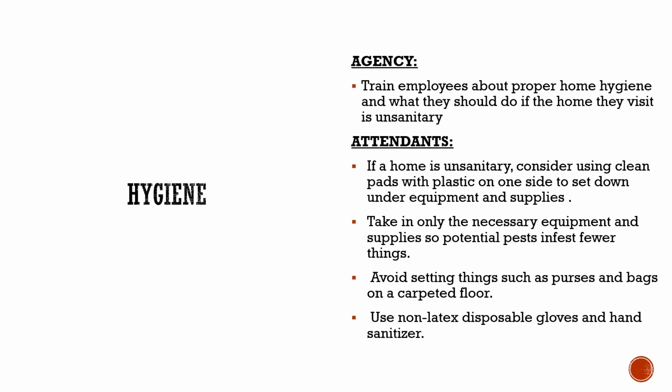During this pandemic, please remember to always wear your mask, wash your hands, and practice social distancing while in the client's home, even if you are fully vaccinated.